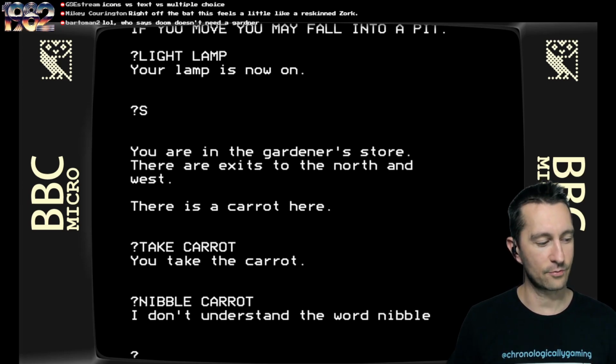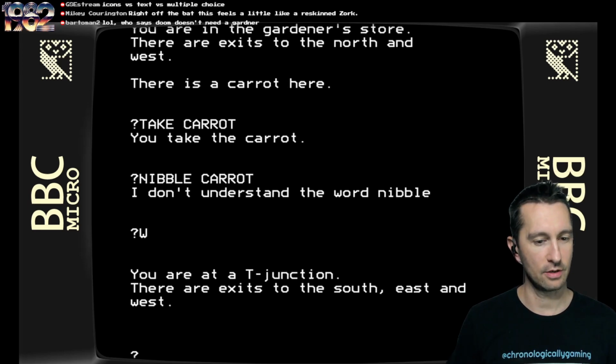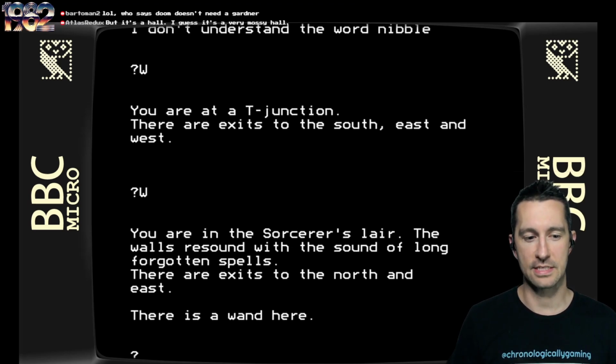All right, so after we take the carrot, let's go ahead and head west. We're at a T-junction. Exits are this way. All right, let's go west again. We're in the Sorcerer's Lair. The walls resound with the sound of long-forgotten spells. Very cool. So even though the game's about the Sphinx, we're doing fantasy. So it's already feeling more like adventure already.